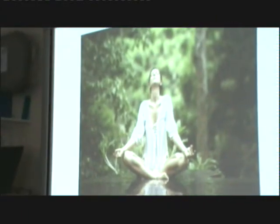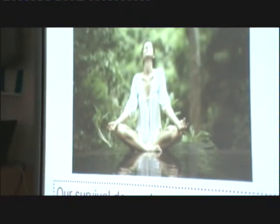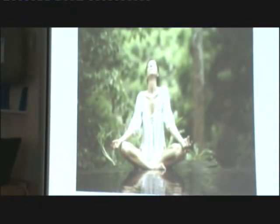One of the most important jobs that our body does is to help carry oxygen around our body. We can do without food for a while, we can do without water for a while, but every single cell in our body needs oxygen, otherwise you get tissue death.